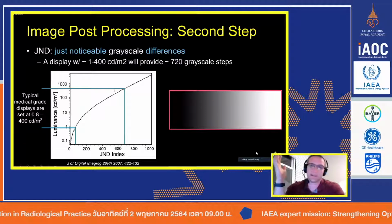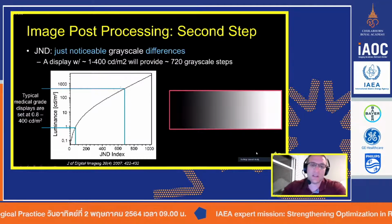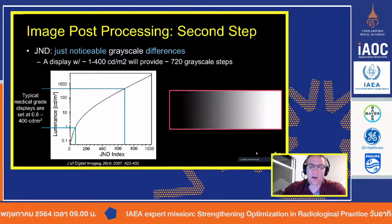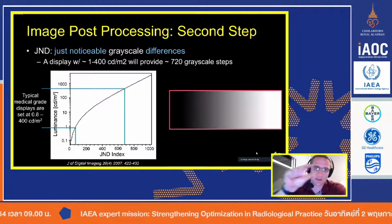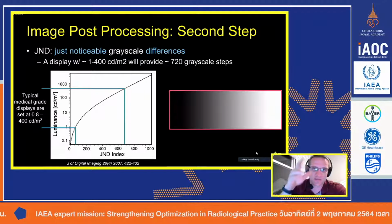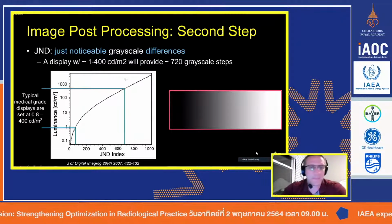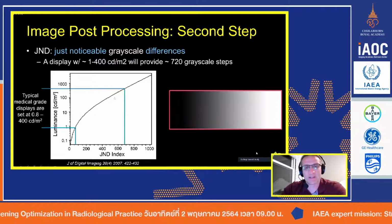And that's why in radiology, even in radiography, very specifically, our images are usually 12-bit, but that's because there's some data that comes across that's just numbers. And then the image itself really only is about 10-bit. So what does that mean practically?